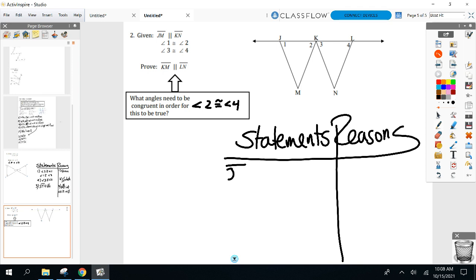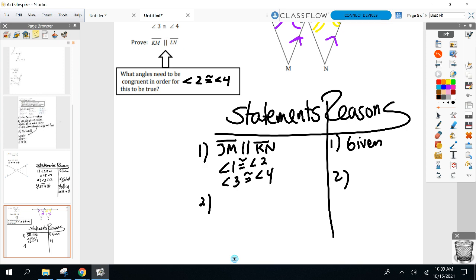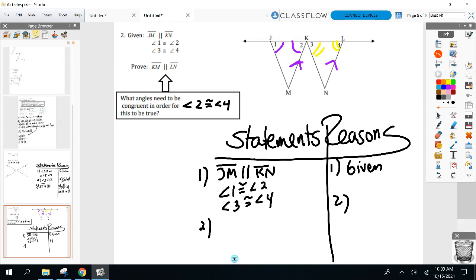How are we going to get there? JM parallel to KN. Can I use substitution on any of these I was given? Nope. Good job. At least you're at that point. All right. Can you tell me any other angles are congruent maybe? Because you have JM and KN are now parallel. Can you guys give me any angles that are congruent knowing JM?